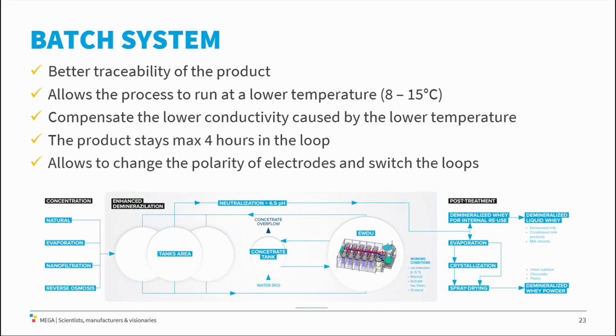This slide shows you the benefits of the batch system. You can see that thanks to using a batch system, you have better traceability of the product.